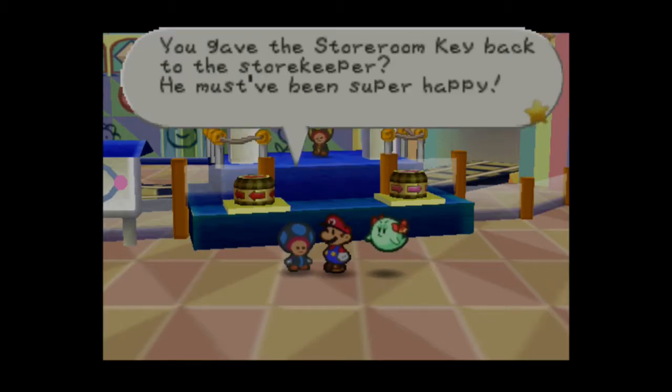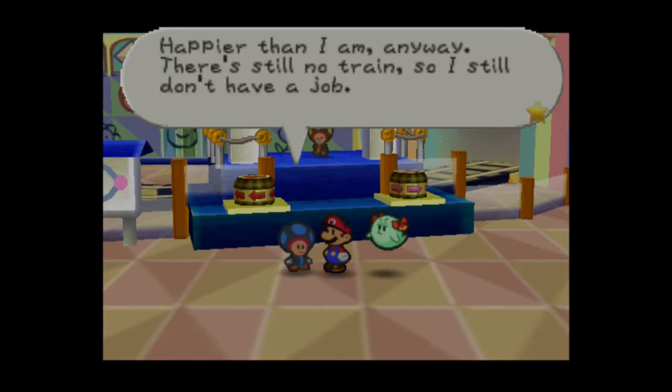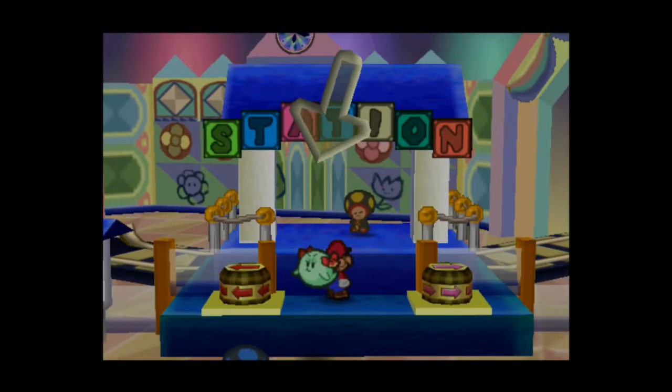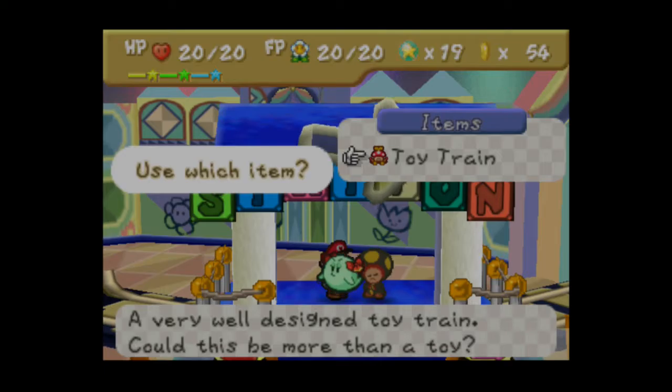We get the storeroom key back to the storekeeper. He must have been super happy. Happier than I am, anyway. There is no train, so I still don't have a job. You guys are really getting paid to stand here, huh? Anyway, let's show him the toy train.